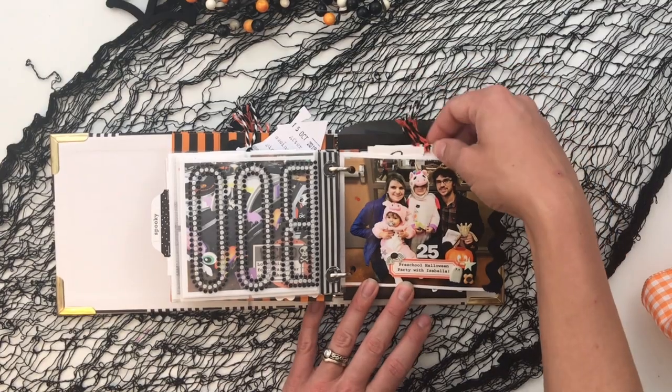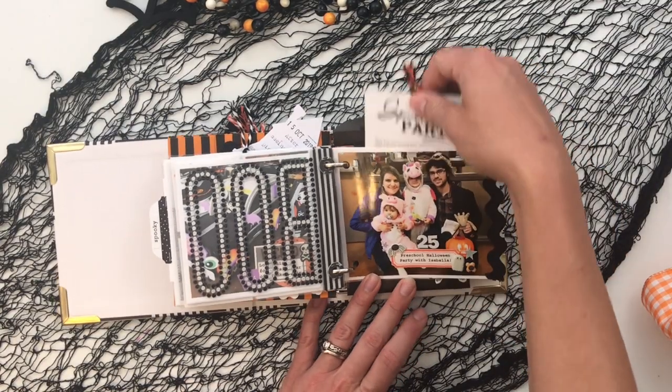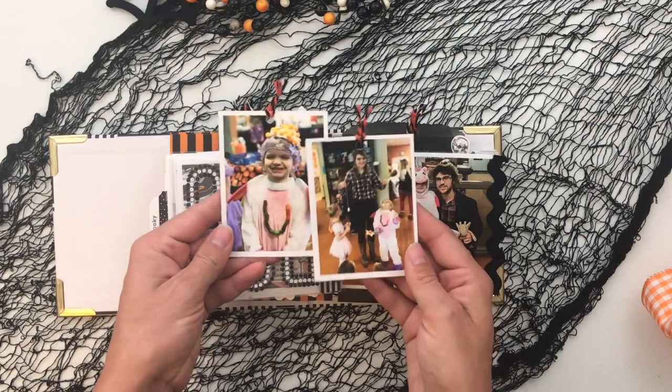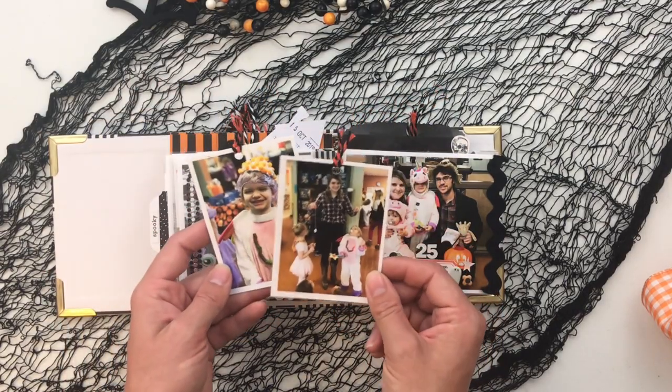And then again, this is another one that pulls out with a pocket. I added some trim on the side. And for this one, I talked about the party. I have another little decorative picture, and then I've got some more pictures from the actual event. These were both games that they played at that party.